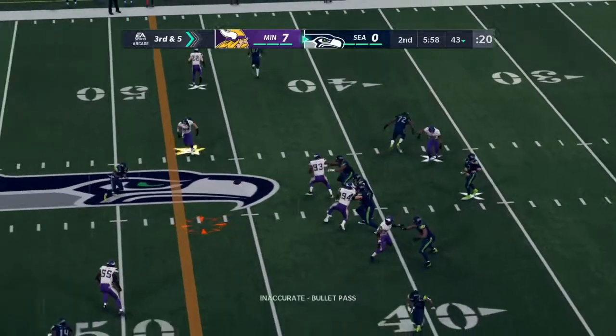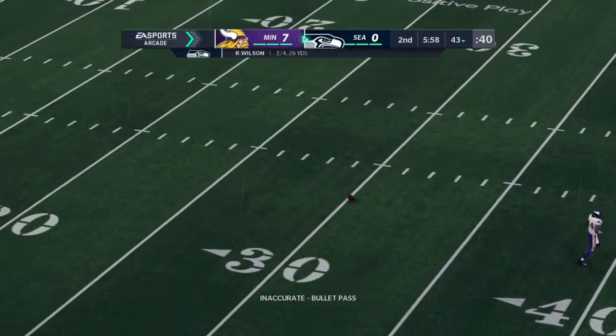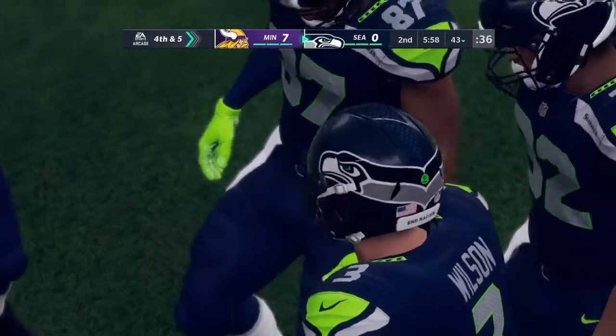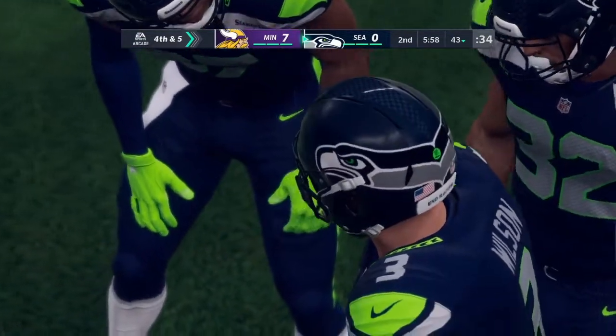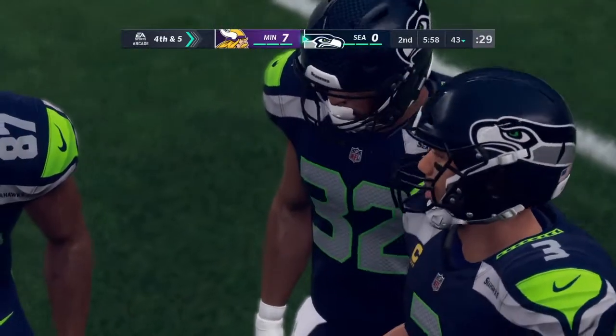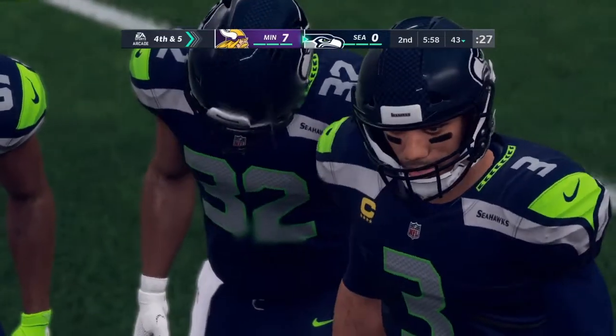From the gun on 3rd down, Wilson. And that will be incomplete. The passing game not in sync here early. And now it's 4th down. And this is too far behind his man. He missed him. It's incomplete.